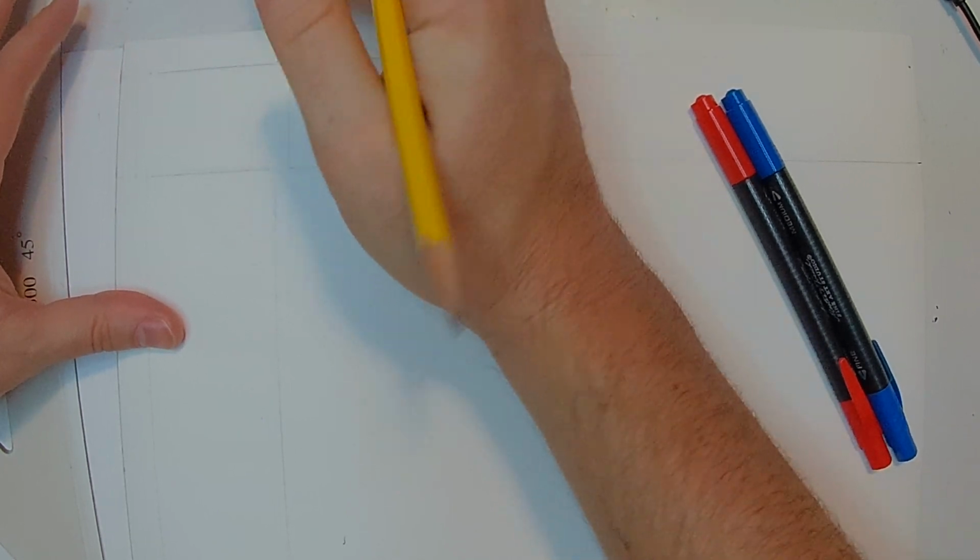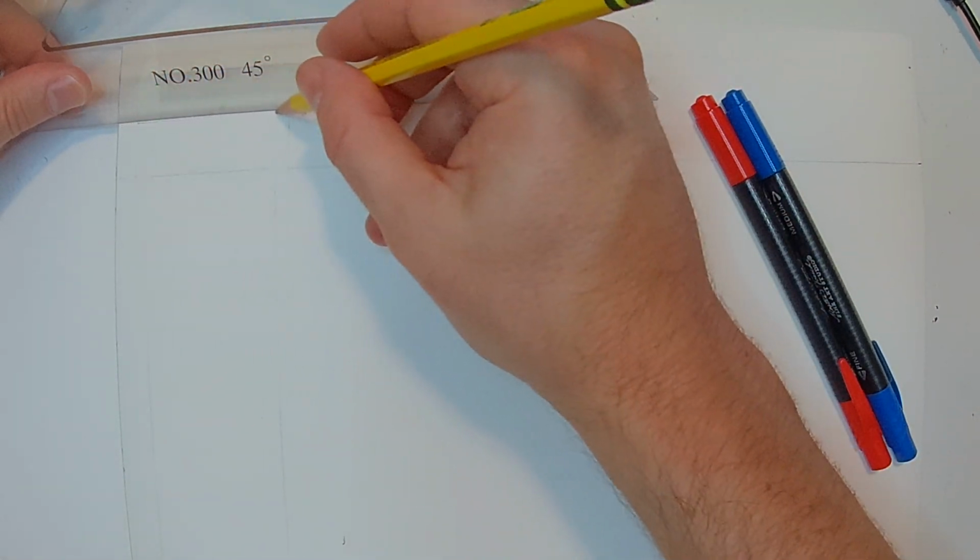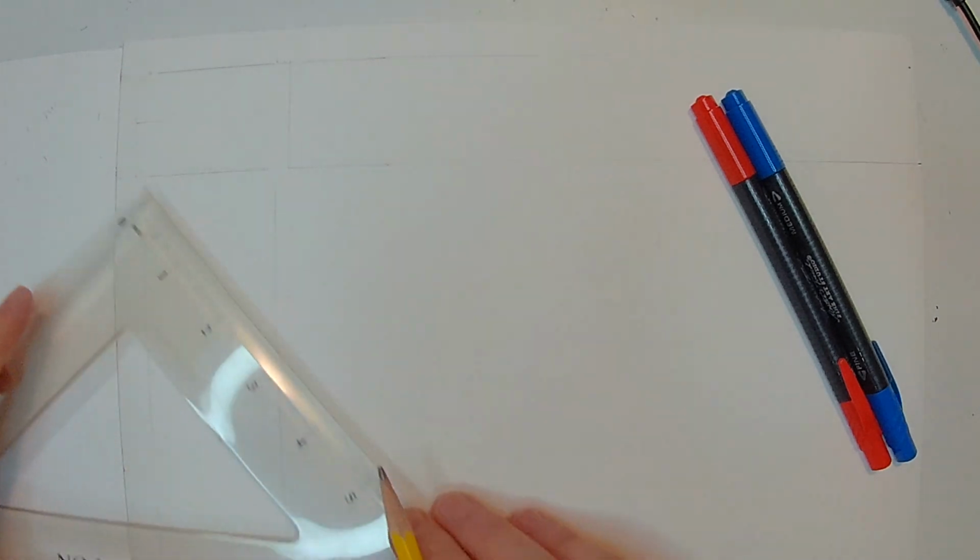It is a longer flag, so just bear with me here as I'm getting those guidelines ready. So Cuba, James.